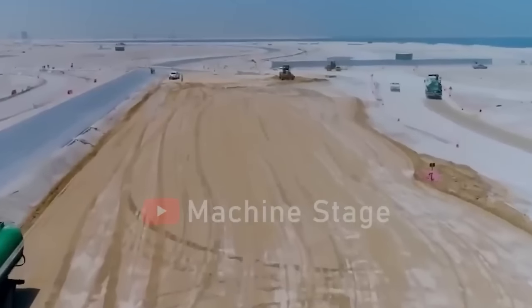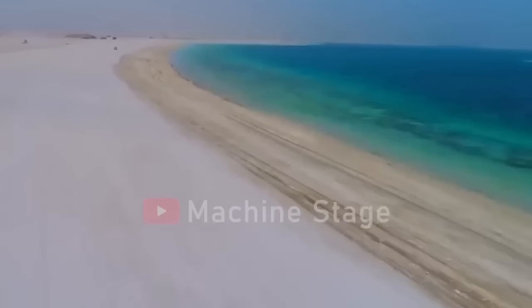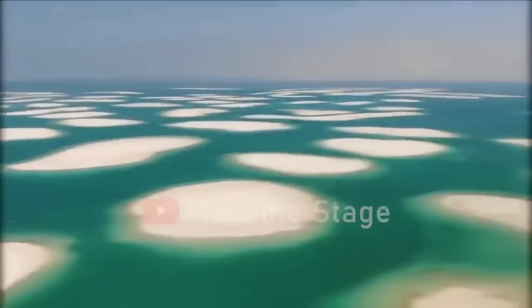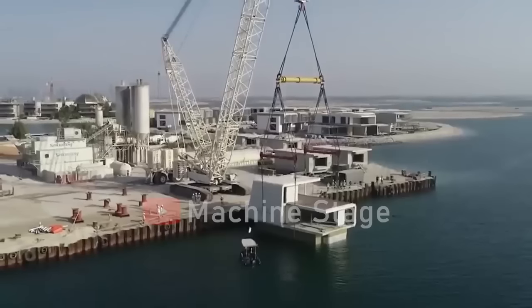Jumeirah is built from all natural materials to blend in with its surroundings and is made of 94 million cubic meters of sand. Protecting this island, which is made of sand, from the sea, is a wave breaker made of 5.5 million cubic meters of rock that surrounds the island. The sum of the sands and rocks used is enough to build a 2.5-meter wall around the earth.